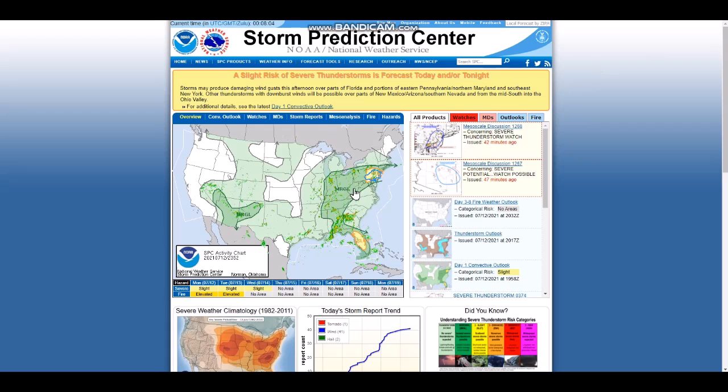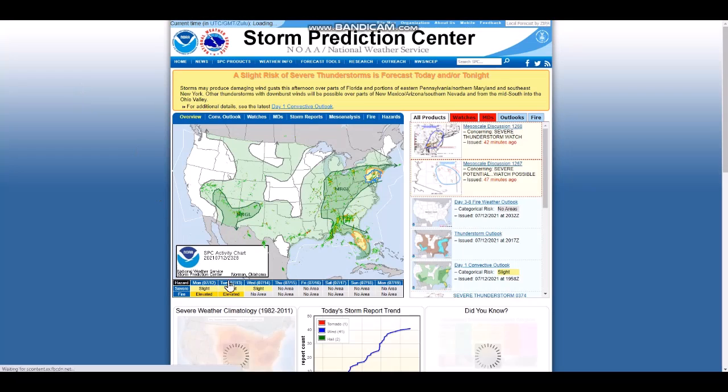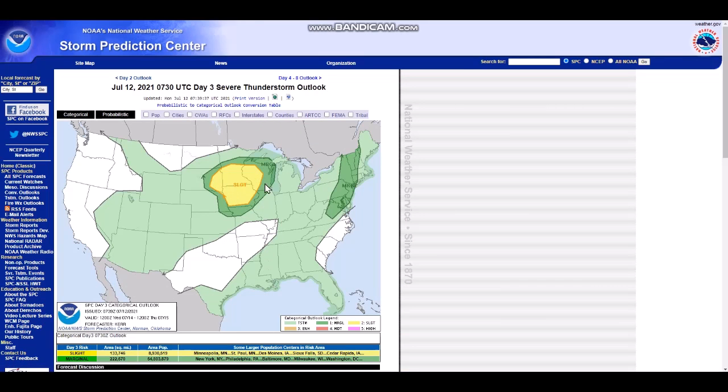And I do want to show you the Storm Prediction Center. There are several days of slight risk. So today's the first day of a slight risk across the Northeast and Florida for severe weather. Here is tomorrow, notice, across the Northeast and starting across Wyoming and Montana. And then Wednesday, a pretty large area right there. Again, that's definitely big. So we'd have to watch out for that.